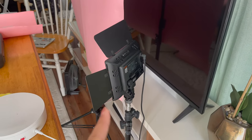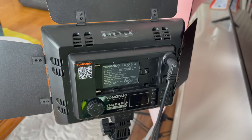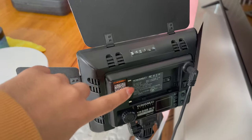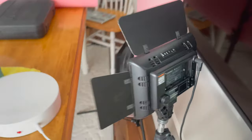I usually take this with me for weddings, so it's a great light. I'm gonna actually just show it to you guys. If you're looking for something that's bright and lasts a long time, this is it. And it also has one of the batteries. I'm not sure what it's called, but I have a couple of these batteries and I use them without having to plug it into the wall.